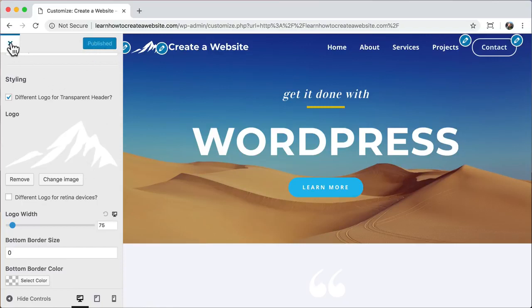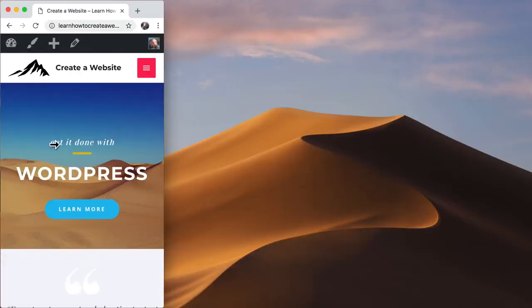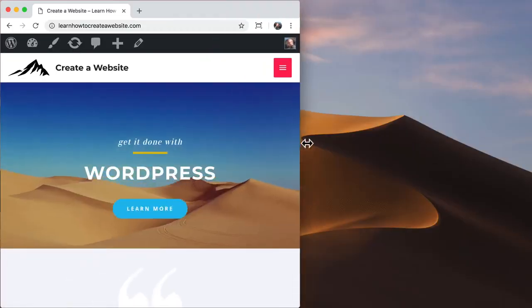Exit out of there. Now we can see our beautiful logo in there, and we can resize the page, and we see the black version of the logo on the mobile website. So that looks really great.